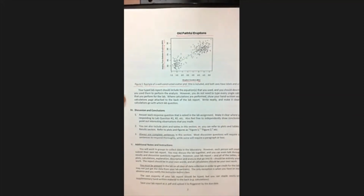For example, in lab 1, we're going to be doing calculations of the densities of the materials. To do the density, you have to figure out the volume of the material. So you don't have to type out, you can, but you don't have to type out every single calculation that you do to calculate the volume of the material. But type out at least one equation and then explain how you apply that equation in the lab to each different material.